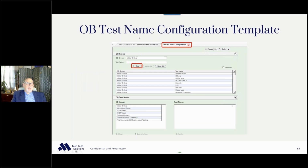There is the OB test name configuration. It allows you to go in and configure the test names to be what you're looking to see. Sometimes the tests are a little convoluted in their names. This makes it a little easier for you to manage.